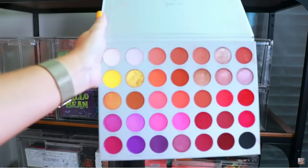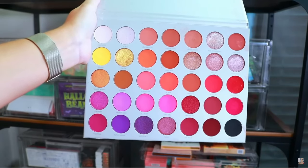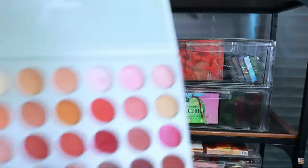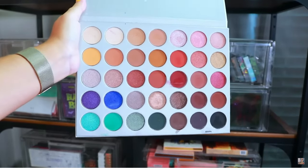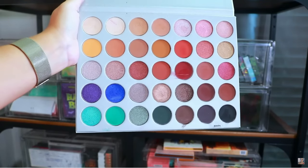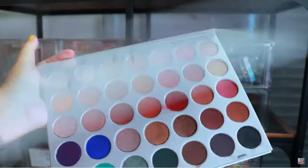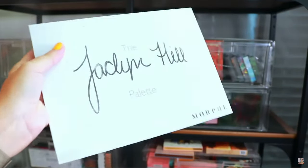Next, we do have the Jaclyn collaboration with Morphe. This is the Volume 2. I love Jaclyn, so I'm gonna hold on to this one. And this is the first Jaclyn palette with Morphe. I'm not gonna lie, I don't really think it's cute. I think at first I did, but I definitely have evolved my taste over time. Not as cute as it once was, but I'm still gonna hold on to it because, well, memories, and it's Jaclyn, so I'm gonna hold on to it.